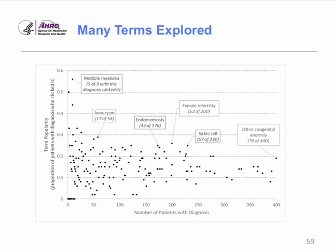Quick little glimpse of some of the things that people were clicking on. On the x-axis, we see the number of patients with the diagnosis, and on the y-axis is the number of times that diagnosis was clicked.